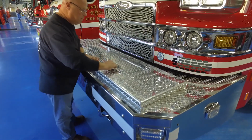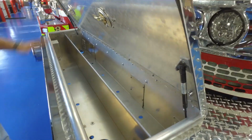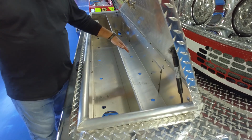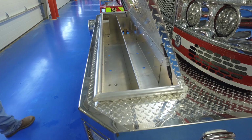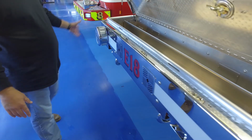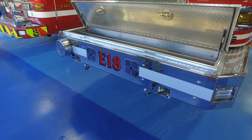In the front bumper, we house our 2 regularly used pre-connects: 150 feet of 1 3/4 line here, 200 feet of 1 3/4 line here. These lines are also connected to the Husky 3 Class A foam system. Integrated into the bumper are 2 sirens, a Federal Q, and underneath are 2 air horns.